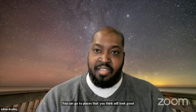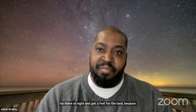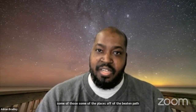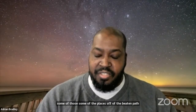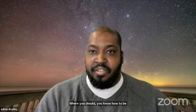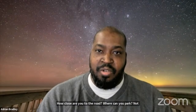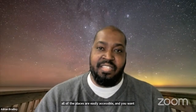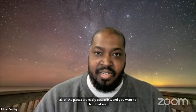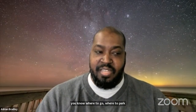Go there at night and get a feel for the land, because some of the places off the beaten path, you want to know where you should go, how to be safe while you're out there. How close are you to the road? Where can you park? Not all of the places are easily accessible, and you want to find that out during the daytime. Then when you go back during night, you know where to go, where to park, and where to park safely, how to operate safely.